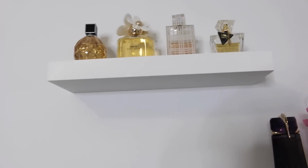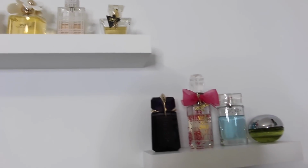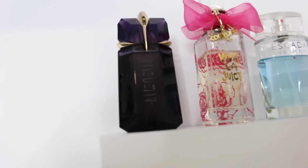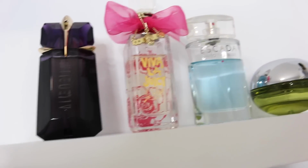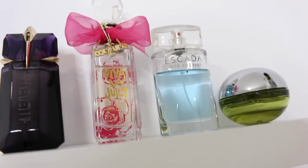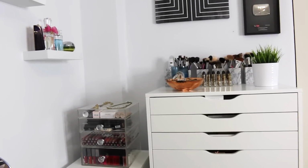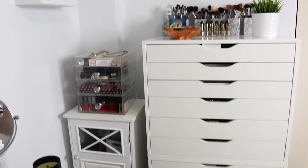So coming up top, we have more floating shelves with perfume. These are some of my most used favorite perfumes. I did a whole perfume collection video. Alien is the one I'm most obsessed with right now. It smells amazing. Escada Into the Blue is another favorite, but I'm pretty sure it's been discontinued. I love the way the perfume looks on the floating shelves, and I feel like it adds some color. So moving over into this corner, this is basically where I keep all of my makeup.